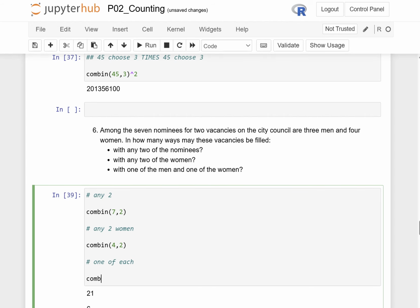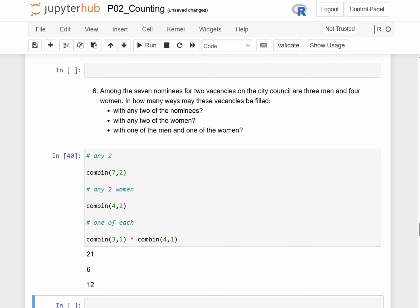And then with 1 man and 1 woman, so let's call that one of each. So what's that? That's COMBIN 3 choose 1 times COMBIN 4 choose 1. There are 3 men, we're choosing one of the men, and then we're multiplying that by 4 choose 1. There's 4 women and we're choosing one of the women. Okay, so there are the 3 answers, 21, 6, and 12 for the 3 questions there.